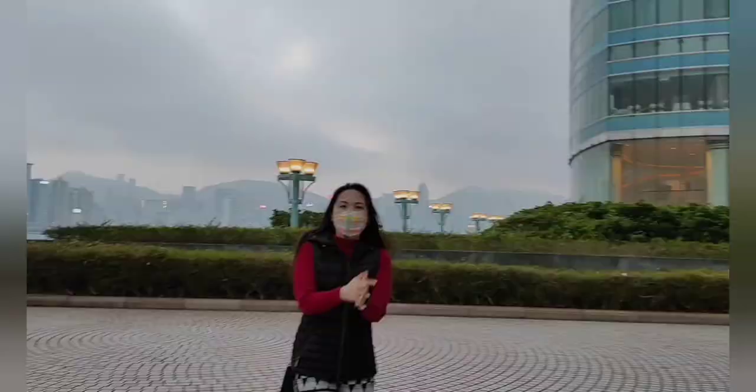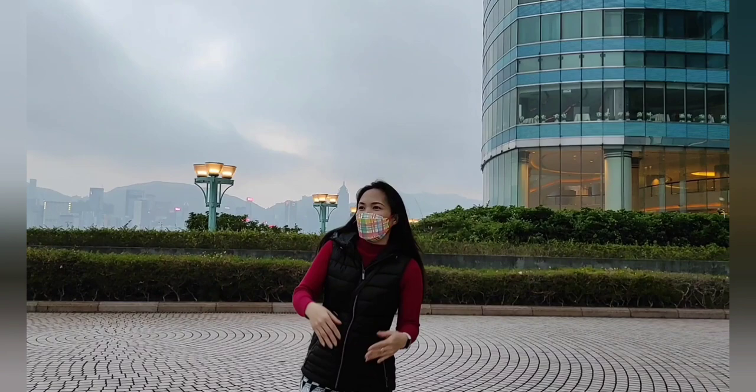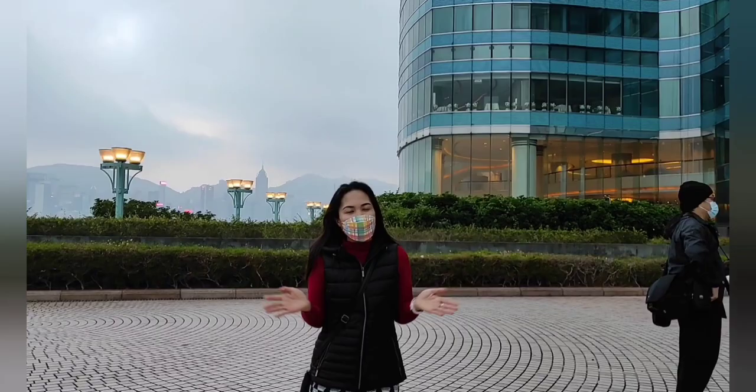Hi mga kamits! Andito kami ngayon sa Whampoa Promenade, Hung Hom, Hong Kong. We will walk from Whampoa Seaside to Tsim Sha Tsui. And look, it is really nice!